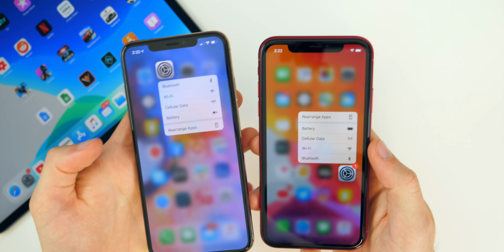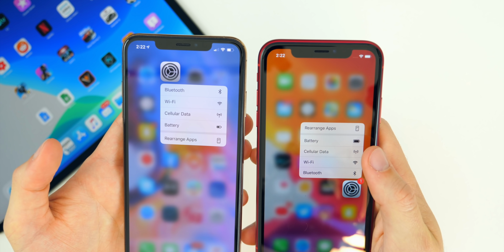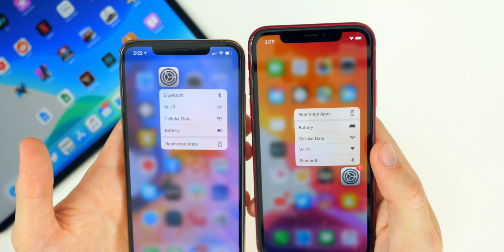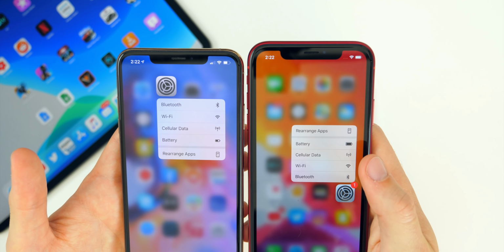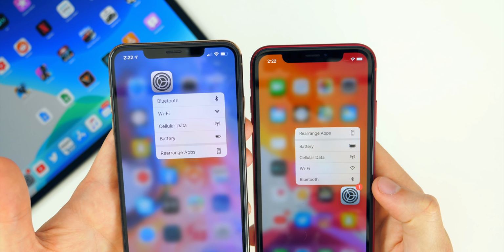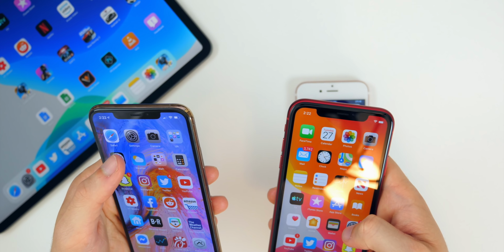Now if we 3D touch on the settings icon, you can see the battery in the 3D touch menu here is a lot bigger in iOS 13.1. You can see the order of things is a little bit different as well, but the battery icon is the first thing I noticed that looks a lot different in iOS 13.1 versus iOS 13.0 over here on the left side. And there are some other changes on icons as well, but nothing too major.